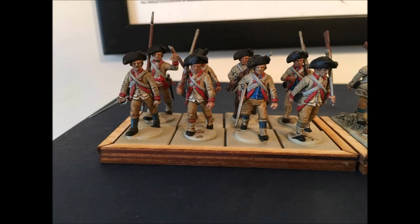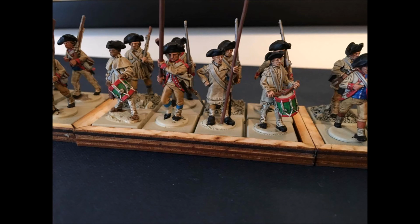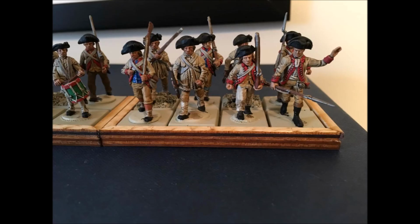I'm just going to end this video by showing some still images of the completed 1st Pennsylvania Regiment, all 20 figures, at least as they appear when they are on their movement trays. I hope you guys like the video and the paint scheme. Hopefully this gives you inspiration for yours in the future.